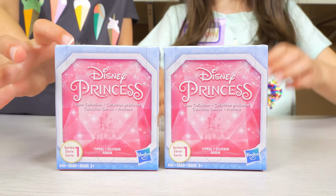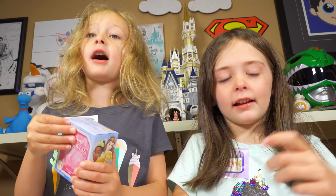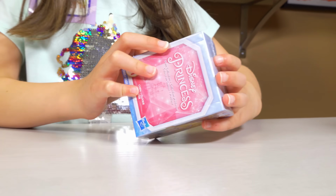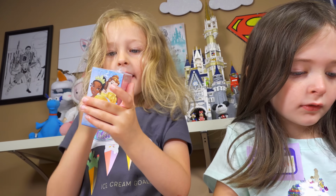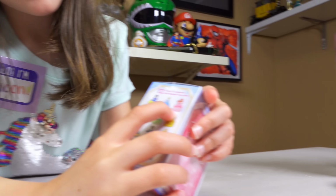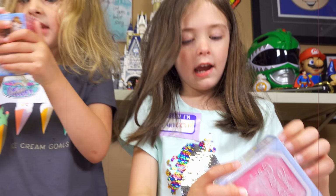These are pretty cool. Okay, let's open up our Disney princesses. Hopefully no more duplicates, right? We've only gotten one duplicate. Yeah, it was Merida. Yep, that's right. We did get Merida as a duplicate. I hope we get Cinderella. Me too. We have Jasmine. I don't think we have Belle or Cinderella or Aurora. No, Ariel. We didn't get Ariel in her dress either.